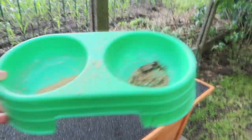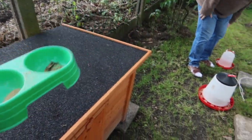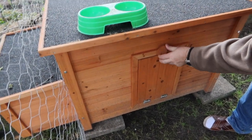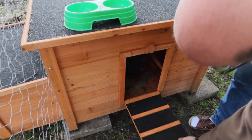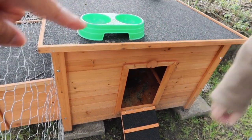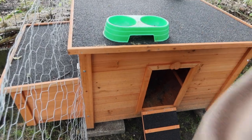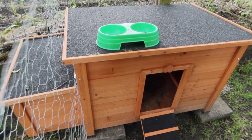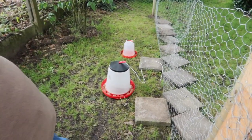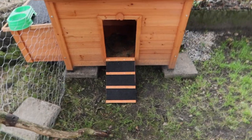Oh, tignan nyo, oh. Finish na yung food nila. Yeah, okay. Let's open! Oh, I'm excited! Next time, if you cut the grass, darling, you can put some there. Yeah. Then they will not feel cold. Yan yung kanilang mga pagkain. And they don't like to go out.